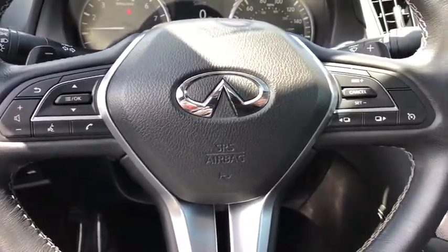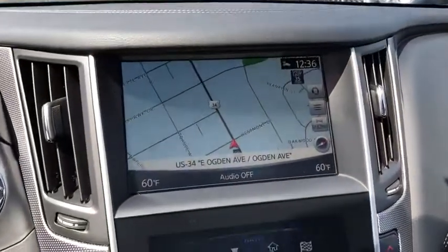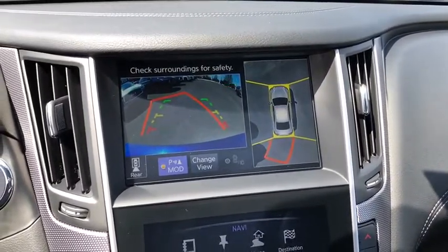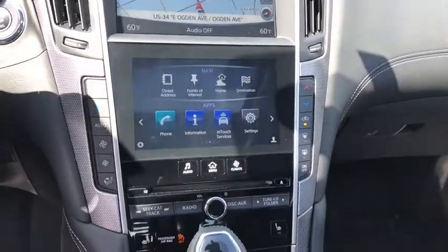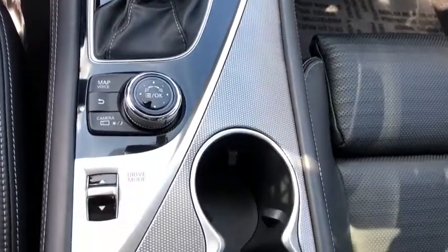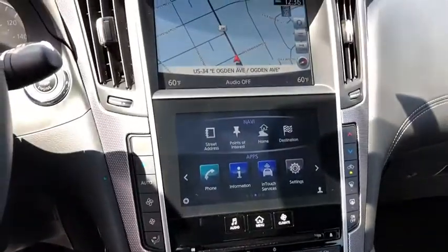Here are some of this vehicle's great options. Power passenger seat, traction control, navigation system, dual airbags, leather-wrapped steering wheel, power steering, four-wheel disc brakes, fog lights, electronic stability control, security system, rear window defroster, compass, power windows, heated steering wheel, CD player, heated front seats, trip computer, brake assist, remote keyless entry.